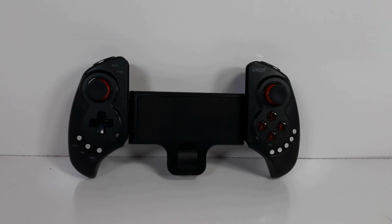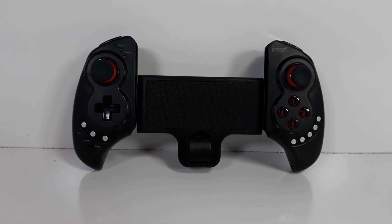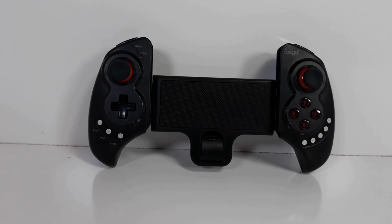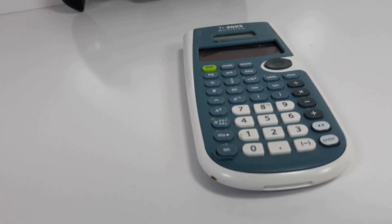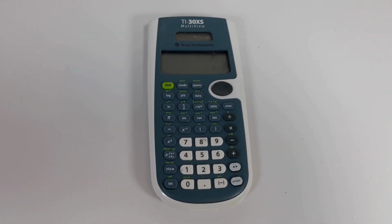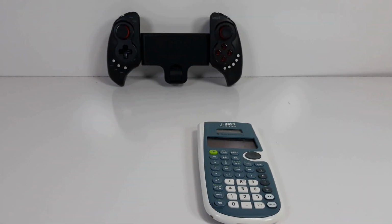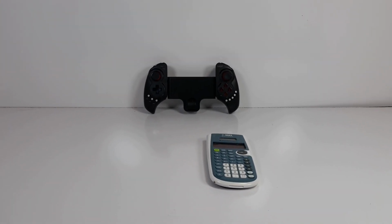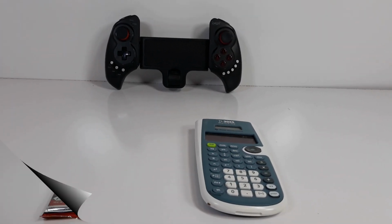But we did find this. This is apparently a Bluetooth tablet controller for Android or something like that, tablets and stuff. Connects up to it, and you can play games with it and stuff like that. And this TI-30XS calculator, Texas Instruments. And basically, she wanted 50 cents each for these. So we couldn't leave them there. So we did that. That's what we bought from that garage sale.